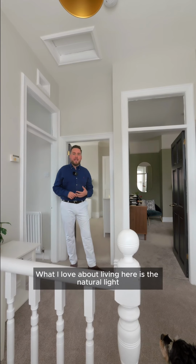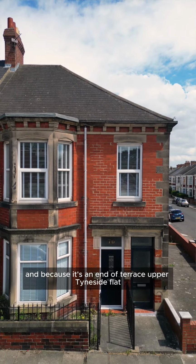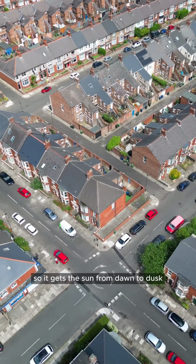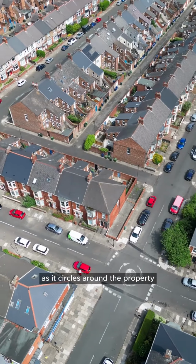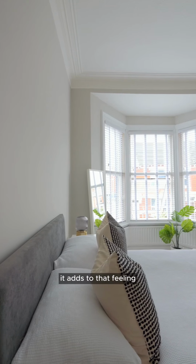What I love about living here is the natural light and the feeling of space, and because it's an end of terrace upper Tyneside flat, it gets the sun from dawn to dusk as it circles round the property, and with the Victorian tall ceilings and windows it adds to that feeling.